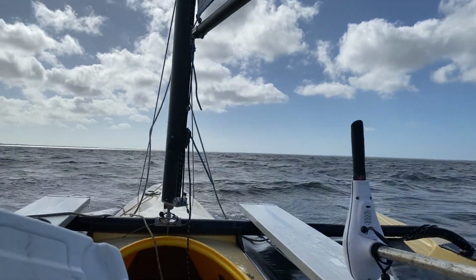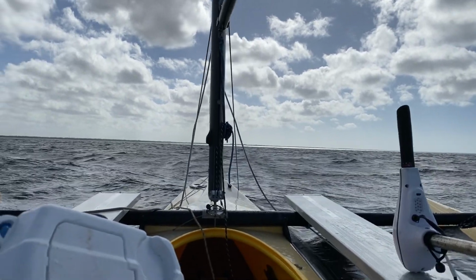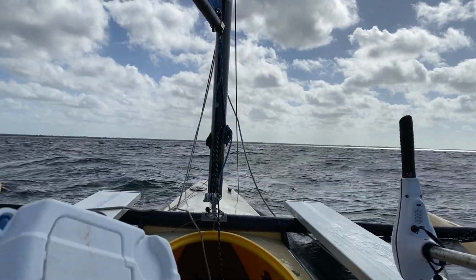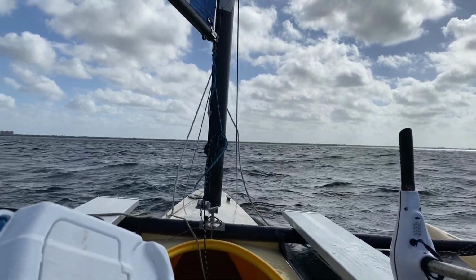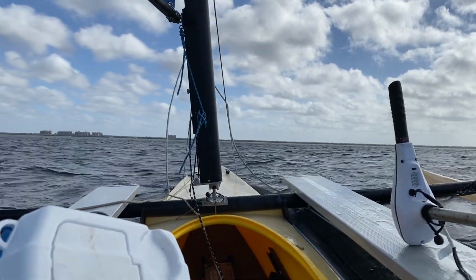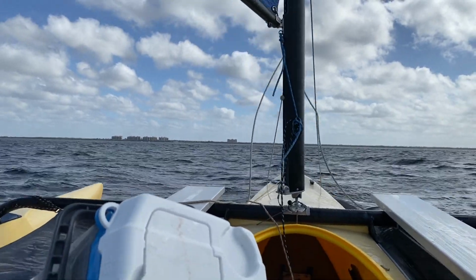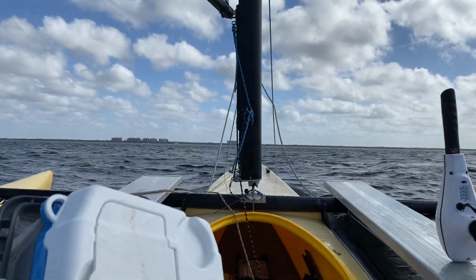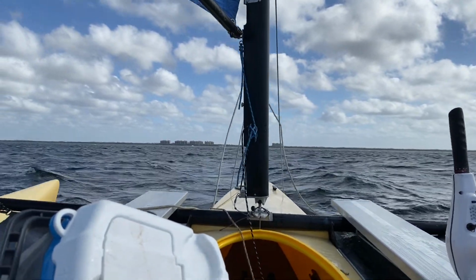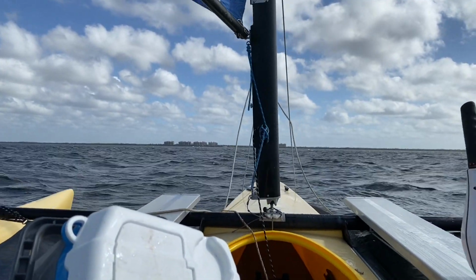I'm amazed at how well this Windrider 17 will tack. I don't even have the jib sail up, but the winds are heavy and the seas are heavy, and the boat comes right around just like it's supposed to. You can see the Burnt Store Marina complex there to the left a little bit. Those are all those high-rise condominiums there. Headed nicely to get me back to where I need to be.